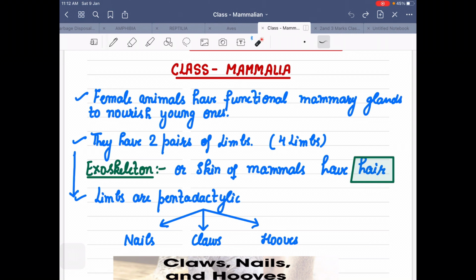Because the female animals in this class have functional mammary glands, glands which can produce milk. Now we know that they give rise to offspring, so to feed and nourish their young ones, they need some gland to develop to feed them, so milk is known as the complete diet. So they have functional mammary glands.